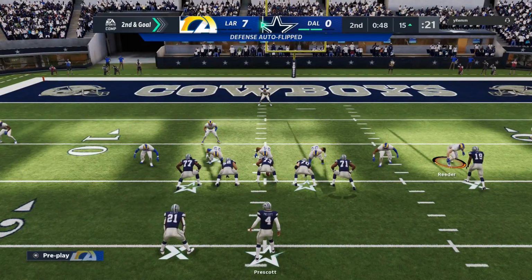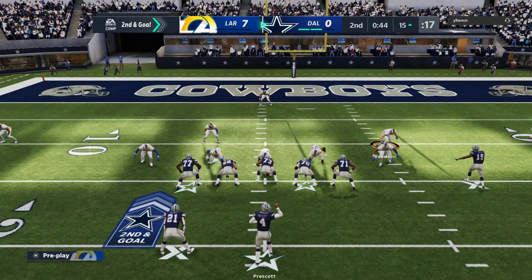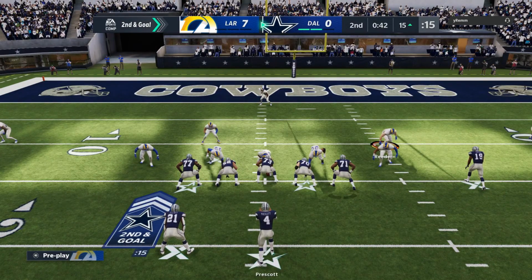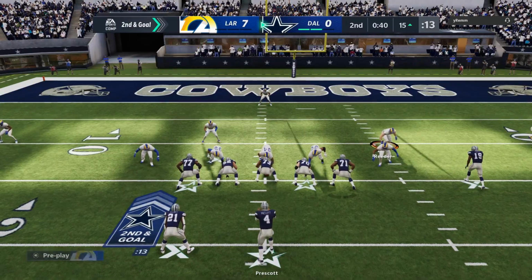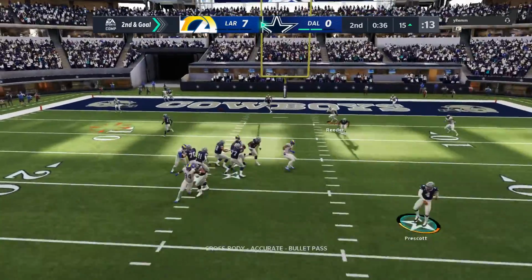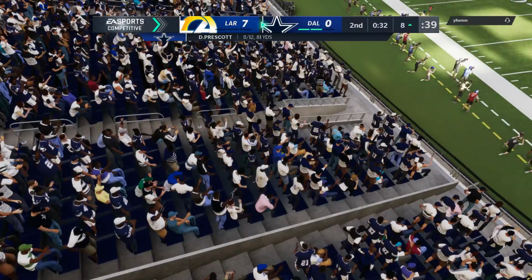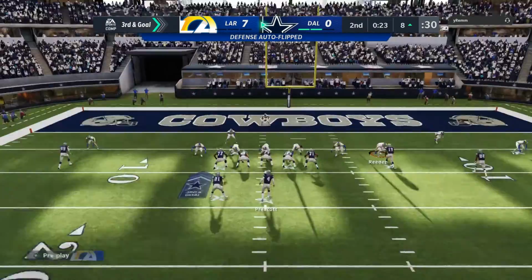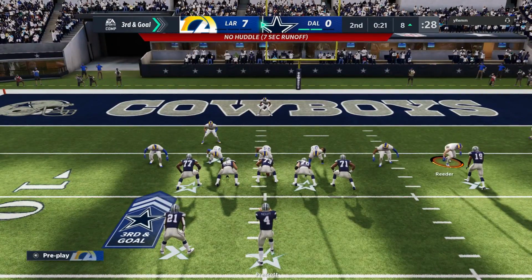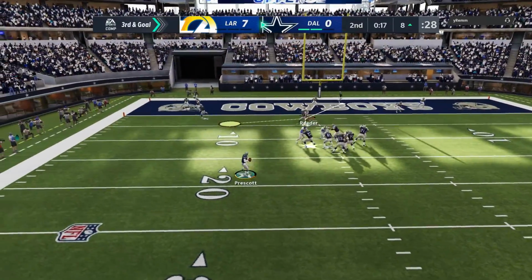First down, a bit of a disaster, and now on 2nd and goal, back even further. They play fake to Elliott. Now Prescott, he'll buy some time, right. This will be caught just inside the 10, and he's able to work it here to the 8-yard line. They'll wind up getting 7 on the completion, but they'll still be faced now with a 3rd and goal situation.